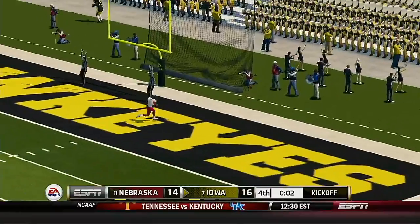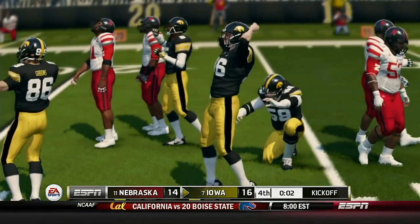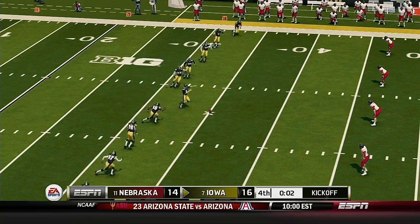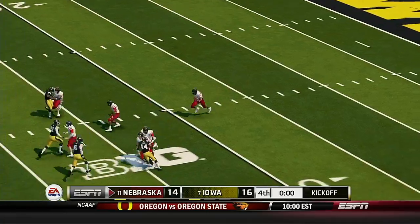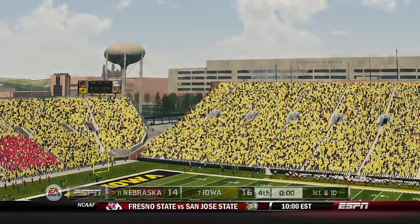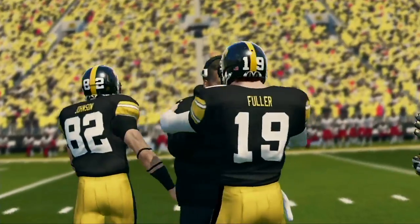The kick is up, and it splits the uprights. If they field the kick here, a touchdown return is their only chance at victory. Hall from the six. And he's tackled at the 25-yard line. And this one's all but wrapped up. The Hawkeyes come out on top, 16-14.